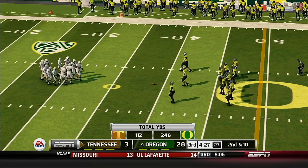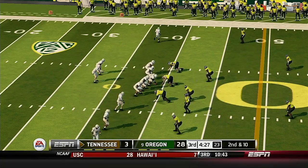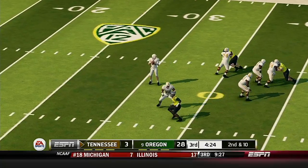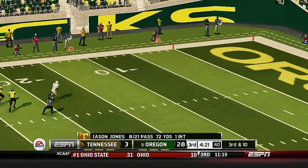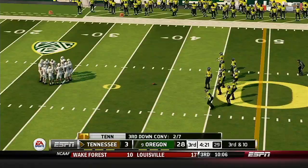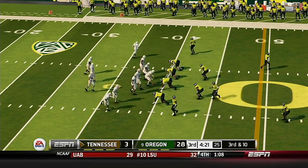That makes it second and 10. Second down, 10 yards to go. Ball on the 39-yard line. He goes downtown. Can't connect. A little too much juice on that one. And this quarterback sometimes gets a little bit too excited back there and tries to put too much on it. He's got to relax and just make a good throw.